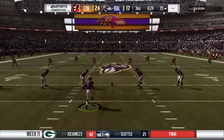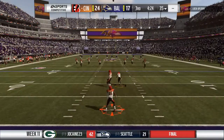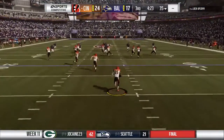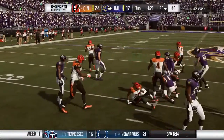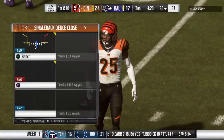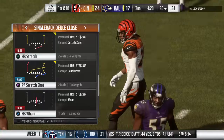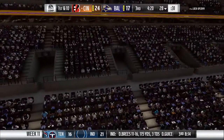Here's Prater now set to kick it away. Jackson now to return. And he'll take it past the 25 and up to the 28-yard line. Cincinnati now ready to take the field. And last time the formula was pretty simple. 1-play drive, long pass. That maybe they just want to do that again, right?